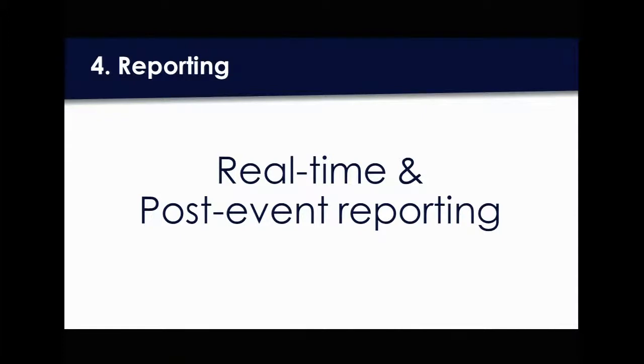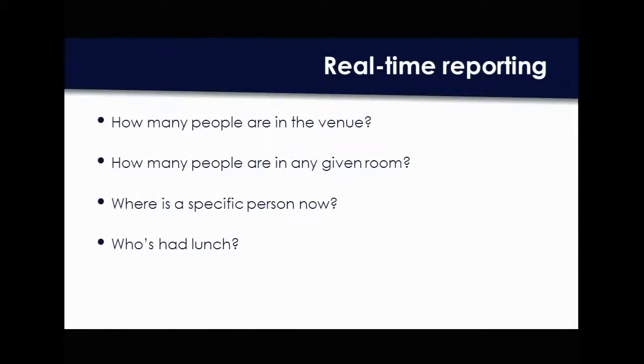So obviously no two events are the same, and data is broken down into two sections. Real time, as I said before, you can see the data coming in through the computer in real time and see who's where and when. And there's post-event, so you can see how it's going to work for you in the future.